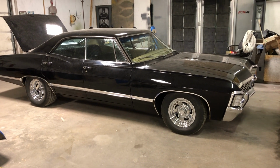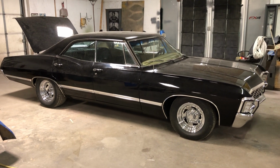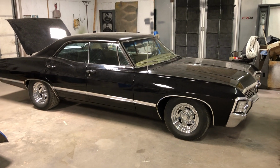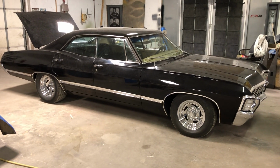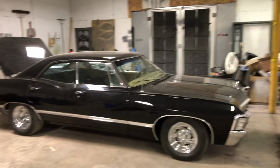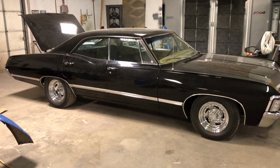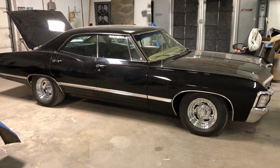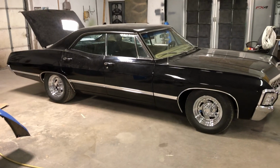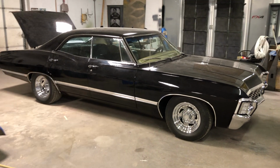Like I said, my shop here is a solo shop. We're not affiliated with anybody, and we just do work for customers. Now, will we continue building Supernatural Impalas? Probably not, guys. Probably after we get done with everything in the shop, we just probably will not do these cars anymore. And the reason for that is the parts, as I mentioned, are so hard to find.